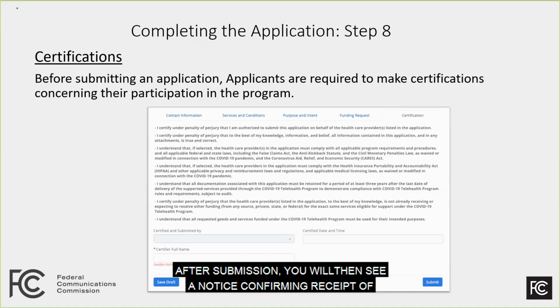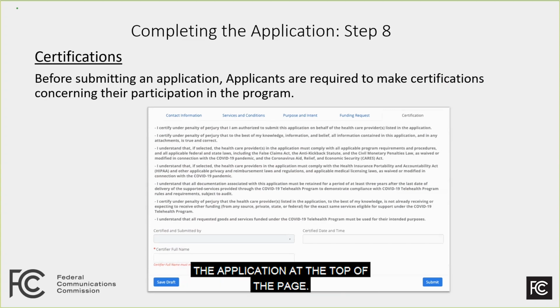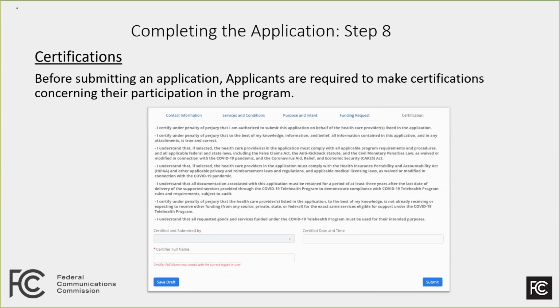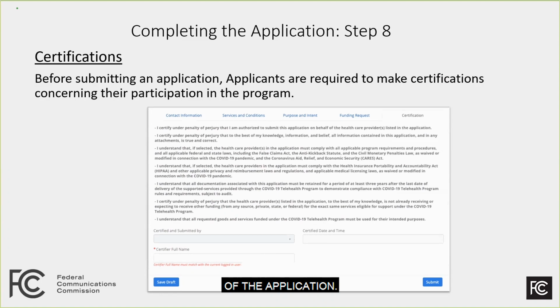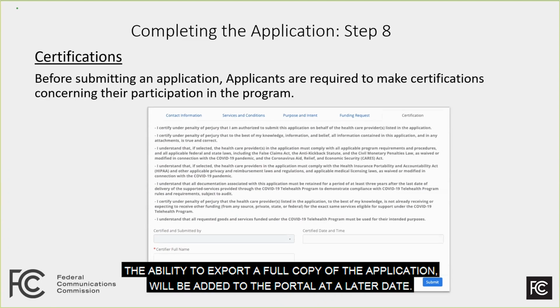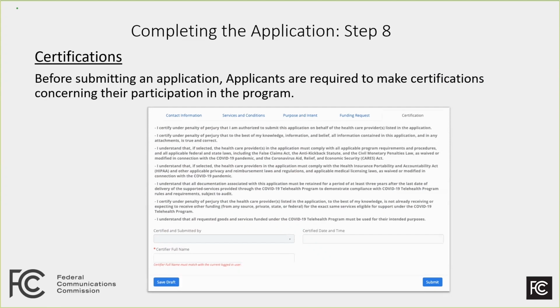After submission, you will then see a notice confirming receipt of the application at the top of the page. The application will also appear on the Submitted tab on the landing page. You may currently export a PDF, but it's not a complete copy of the application. The ability to export a full copy of the application will be added to the portal at a later date.